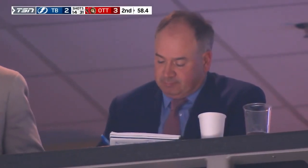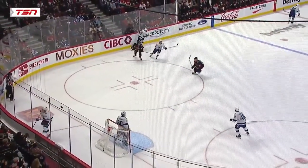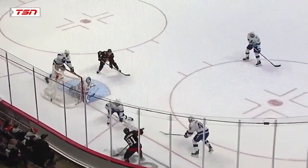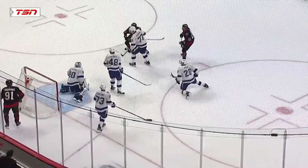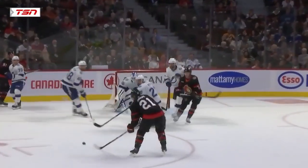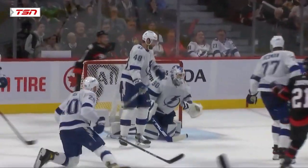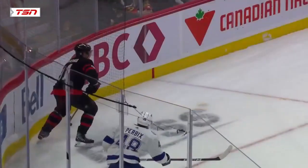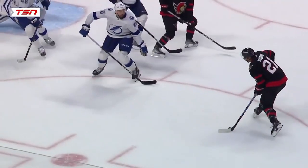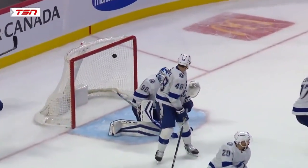In the corner as Hedman's going to let it come over to his partner. He tries to backhand it. It's a good read by Tarasenko. Tarasenko trying to initially find Ridly Greig. He's going to hit a skate of Connor Sheary and go right to Matthew Joseph. And Joseph's able to elevate that past Matt Tompkins.